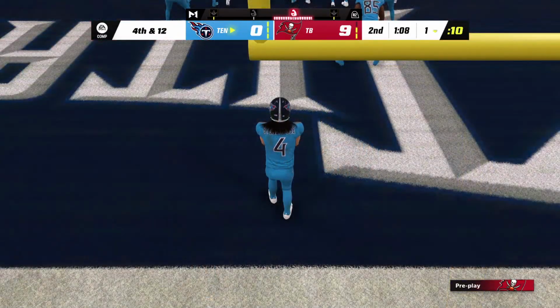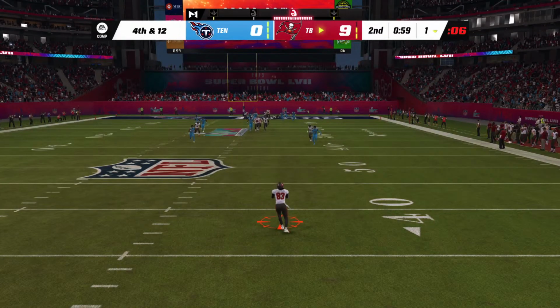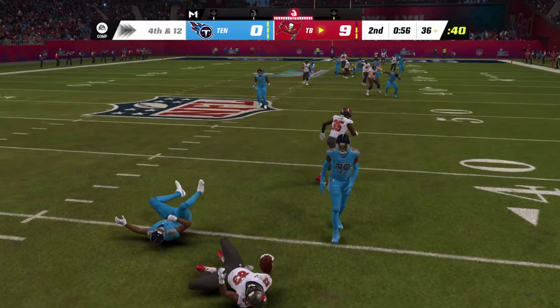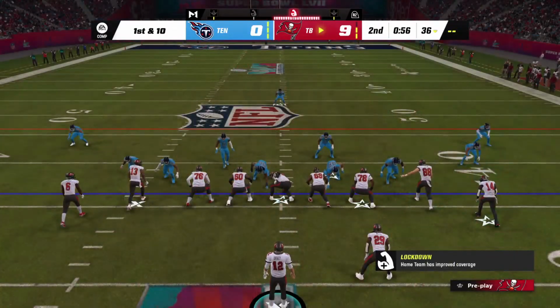Here's Ryan Stonehouse now as he'll kick it away for the 2nd time. Returnable here from the 38. That'll be put in the books as a 53-yard punt. And the Bucs will get ready to go on offense. And Tampa Bay trots out there now.